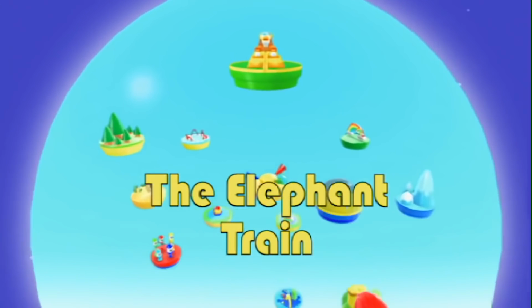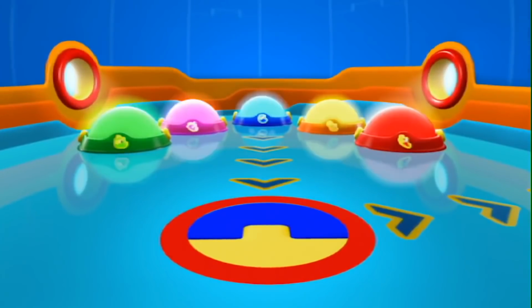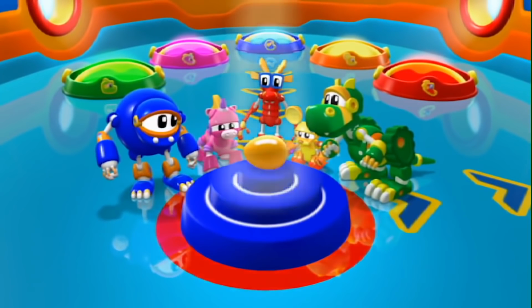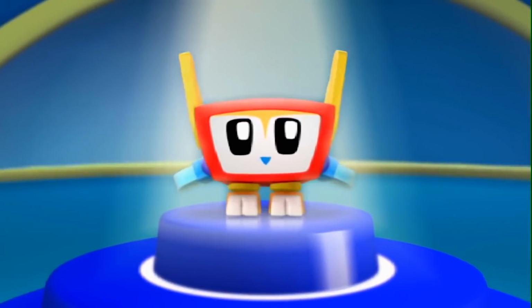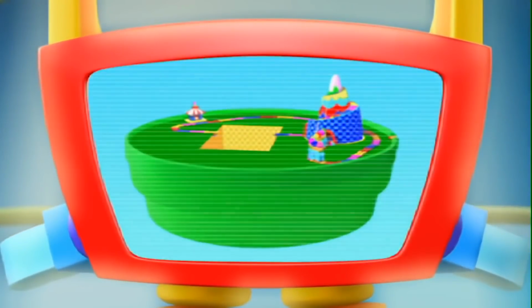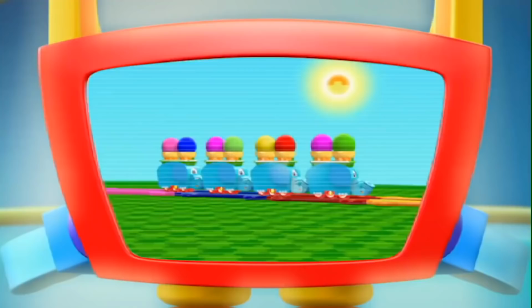The Elephant Train. Animal Mechanical Mission Time! Good morning, Animal Mechanicals. Good morning, Island Owl. Very big mission today. Your destination is Elephant Train Island. Falling rock blocks have blocked the entrance to the tunnel, and the elephant train can't get through. Uh-oh. Not good. You'll have to hurry.